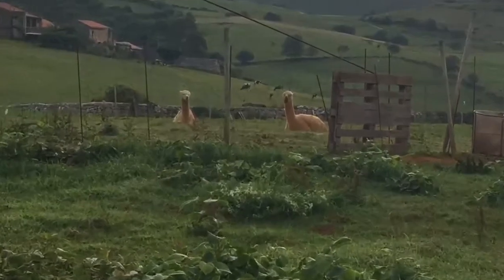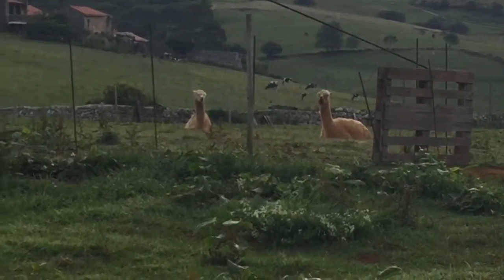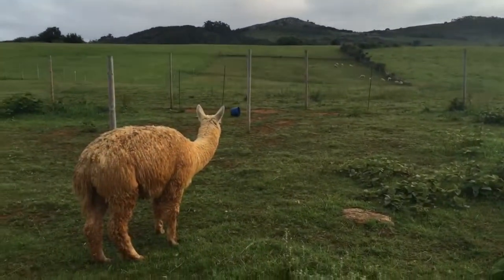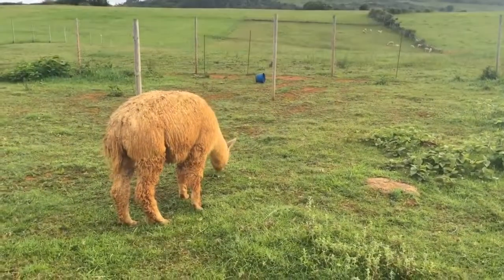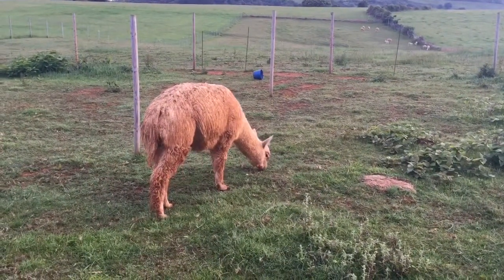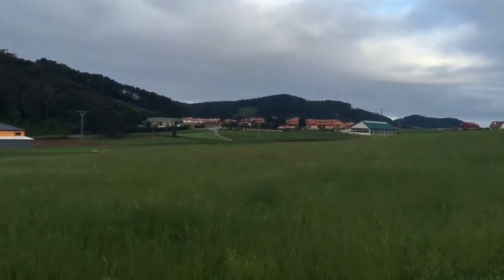What's going on, guys? Why are you separated? You guys are in a different pen. I don't know why. This guy's got the whole field to himself. You're the lucky one. You get everything to yourself. Okay, don't look at me. It's no problem. Have a good breakfast. I guess it's not unheard of, but this is one of the first times.